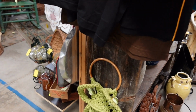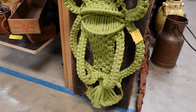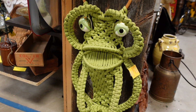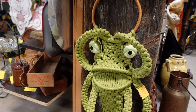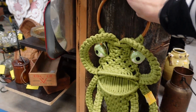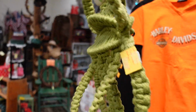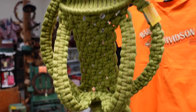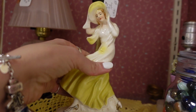Now, Michael actually spotted this frog macrame first, but he didn't want it, and I was very surprised, first of all. Second of all, I decided that if he wasn't going to take it, I needed to take it because I see a lot of owls, but I rarely ever see frog macrame. And it was pretty nicely done, in my opinion. So I did take it. I paid for it, but I took it with me.